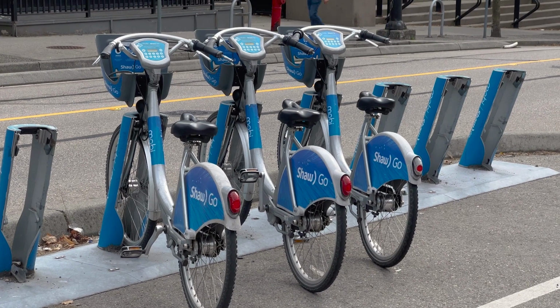If you're from the UK, you're familiar with something called Boris Bikes, and Vancouver has adopted the Boris Bike, which is basically a free-for-all where you can rent a bike and cycle around Vancouver. I said in my previous videos it's very cycle-friendly, and here they are right now. They're everywhere.